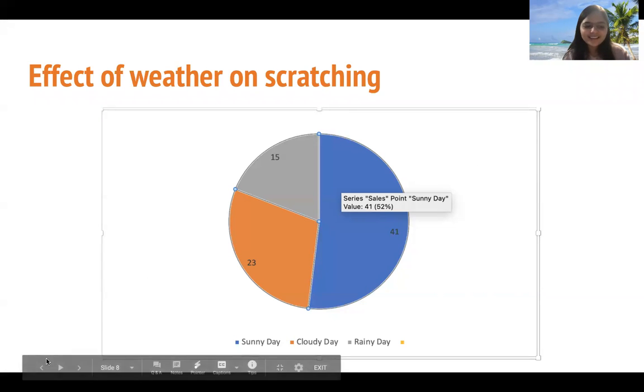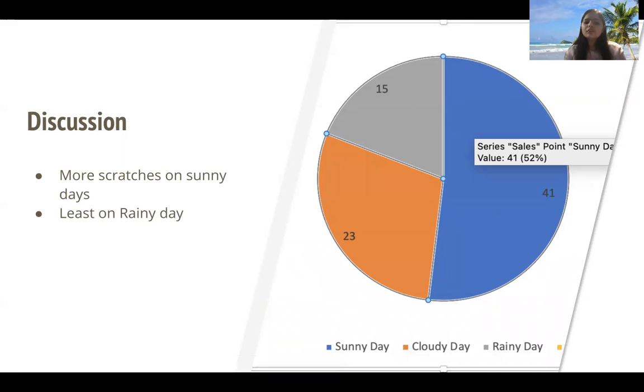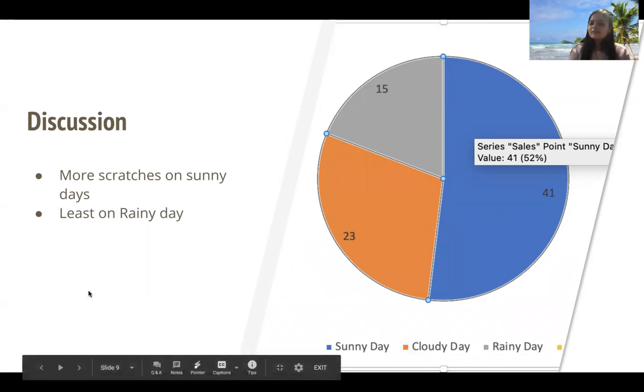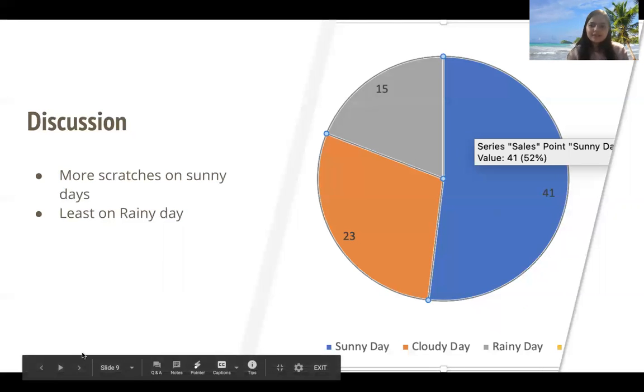There can be any reasons behind that. What I can discuss is that, first of all, we noticed that more scratches were on a sunny day and the least were on a rainy day. There can be various reasons, but maybe the gorillas feel cooler on a rainy day, and that helped them to scratch less. Or maybe during the sun they get more heated up, warmer, and their fur usually gets warmer, so maybe there are some pests on their other body parts. There can be many reasons, but we cannot go into detail. But we can say that weather looks like a factor in scratching.